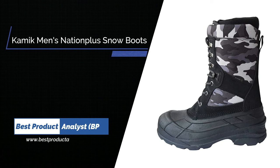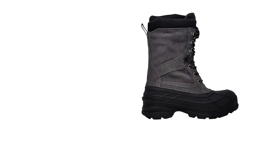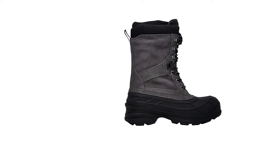Number 1. Kamik Men's Nationplus Snow Boot. Kamik keeps feet warm, cozy, and dry with a style that smoothly transitions from outdoor to indoor wear.